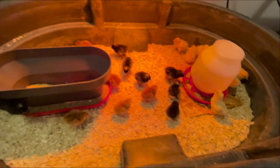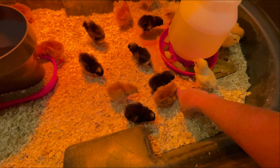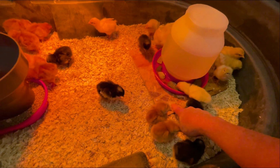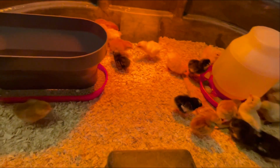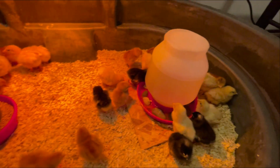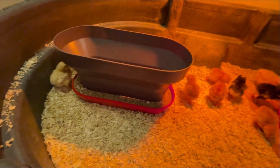There. And I like to put a piece of wood underneath the water. That way they don't get a lot of sawdust or pine chips in their water, but they still will, because they scratch. But that's what they're supposed to do. They're chicks. So that's a lot better. I like it. I like it a lot.